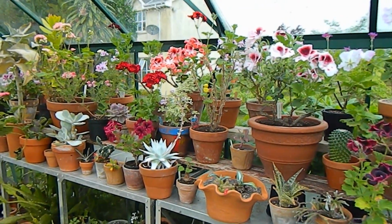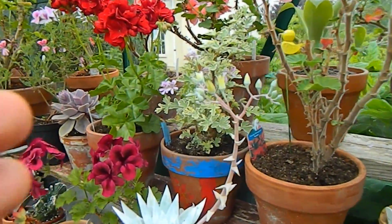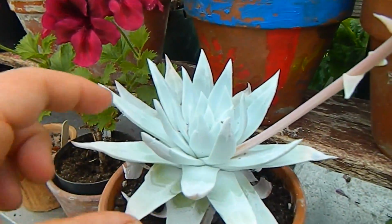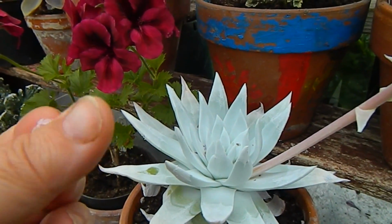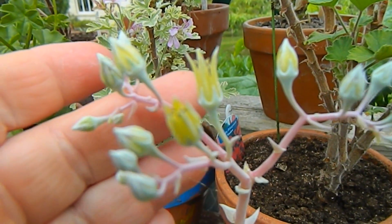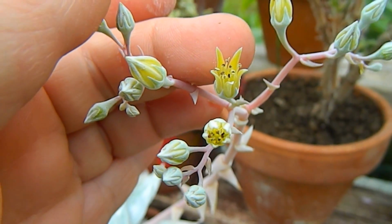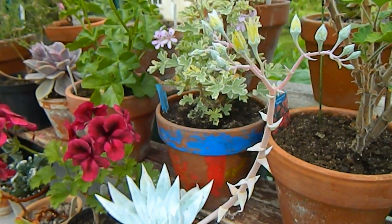I'm not really sure where to start, but maybe the buds here on this Dudleya are of interest. This is a gorgeous plant with mealy on it. It's kind of white powder. And it's coming into flower for the first time for me, but I think the flowers are quite insignificant. That one seems to be open and it's not a showstopper. I think this is one really for the foliage.